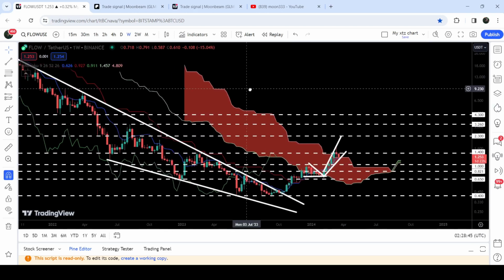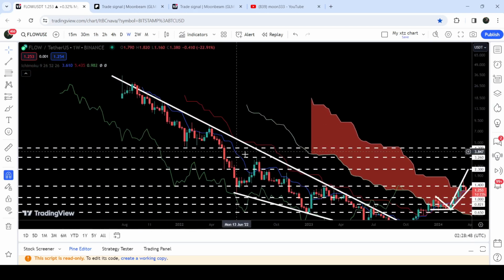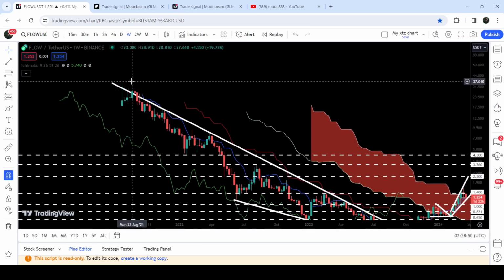Now, if we take a look at the final target for this huge breakout from this big falling wedge pattern, that is here at the top of this wedge, between $35 to $40. So this was the update so far.